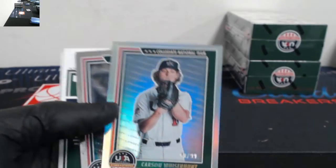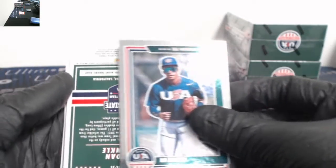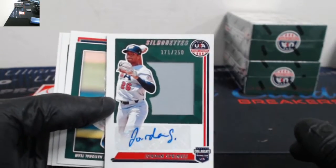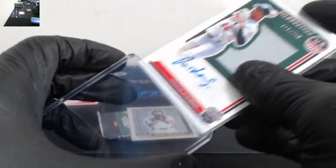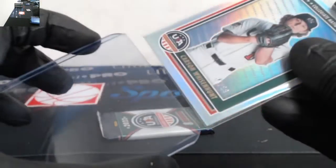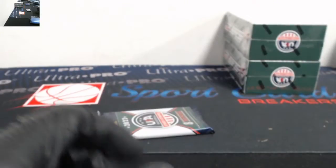Carson Wisenhunt to 99. RJ Austin. We got a Jordan Sprinkle. Jersey auto number to 250 behind that. Thorpe Russell and Highfill. I'm actually pretty happy with this case. Pretty happy with this case.